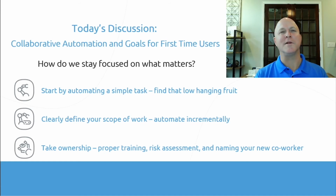As we're thinking about ways to improve the process, we have those three Ds of automation, right? Dull, dirty, and dangerous. Maybe you come up with a dozen different areas where you think automation might work, but let's focus on those simple tasks, that low-hanging fruit. Once we've decided where to start, let's clearly define that scope of work. Always know that we can automate incrementally.